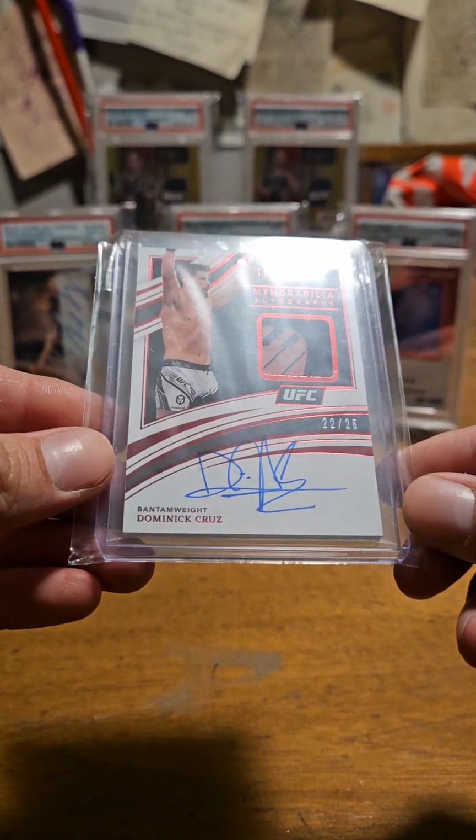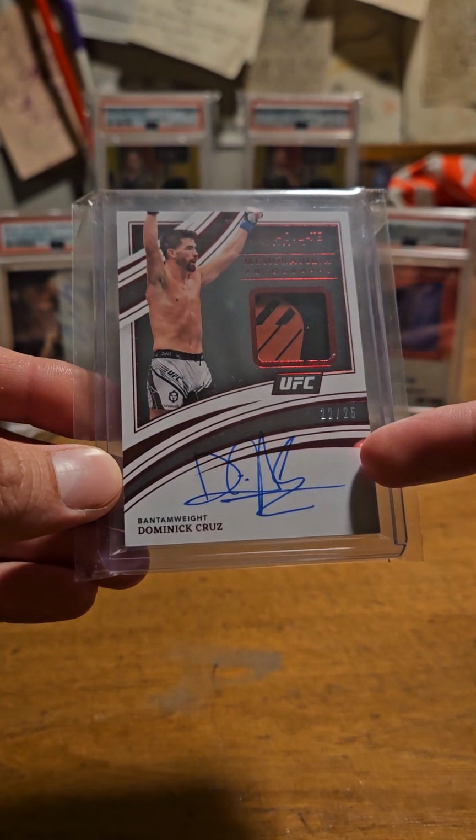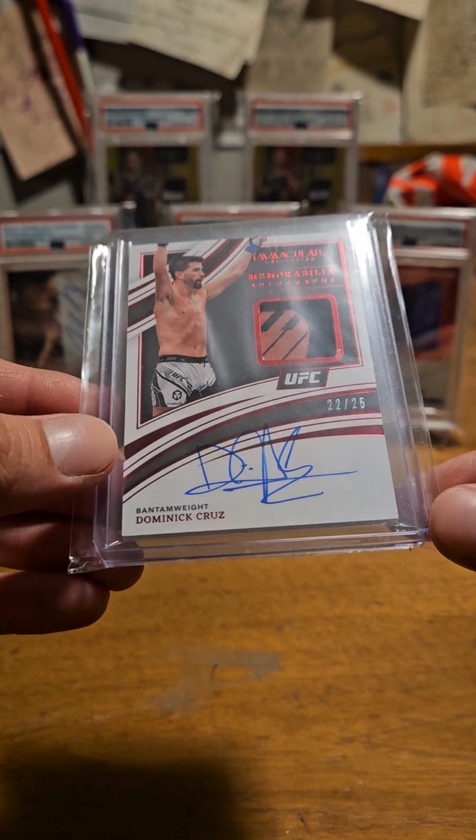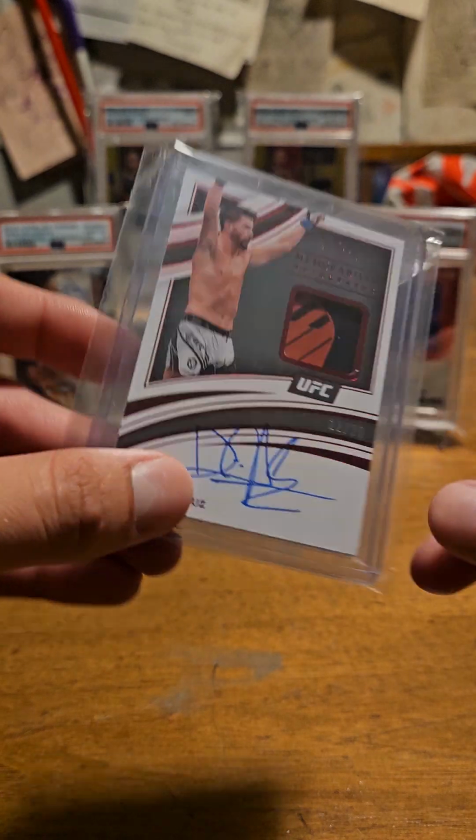And again, so here's his autograph naturally when he has more room. So this is out of 25 from Immaculate.